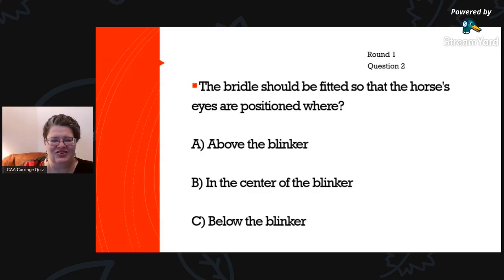Round 1, question 2. The bridle should be fitted so that the horse's eyes are positioned where? A, above the blinker, B, the center of the blinker, or C, below the blinker?